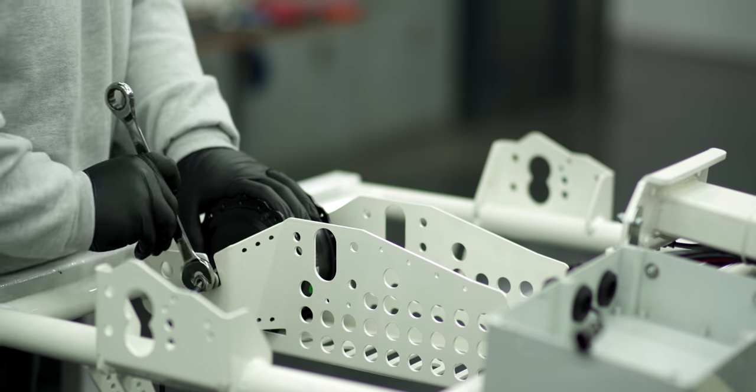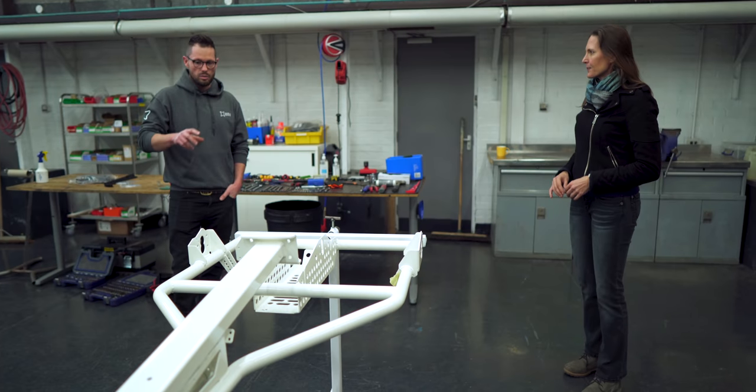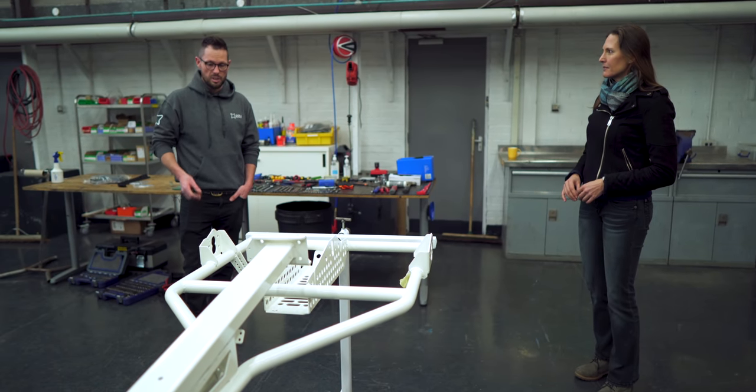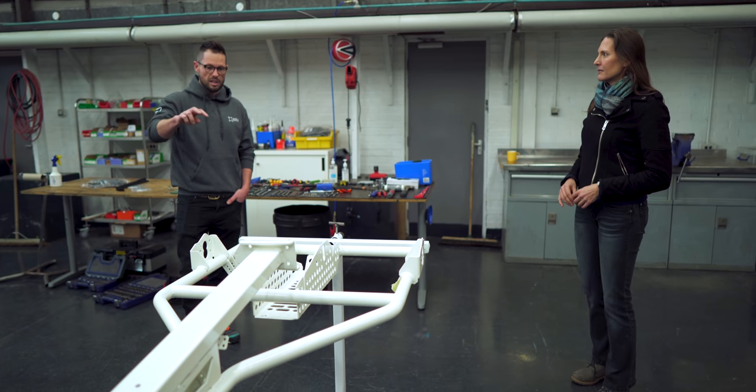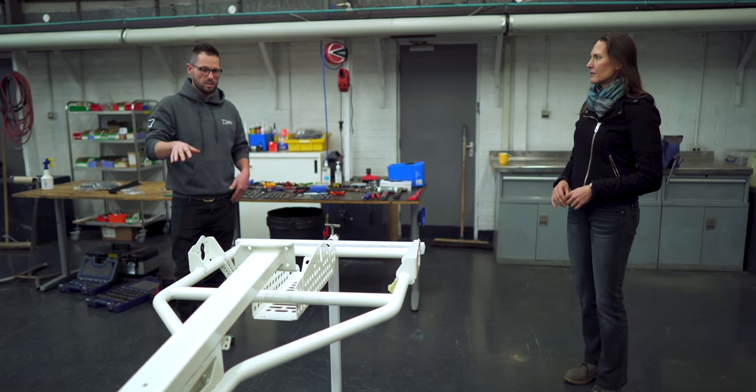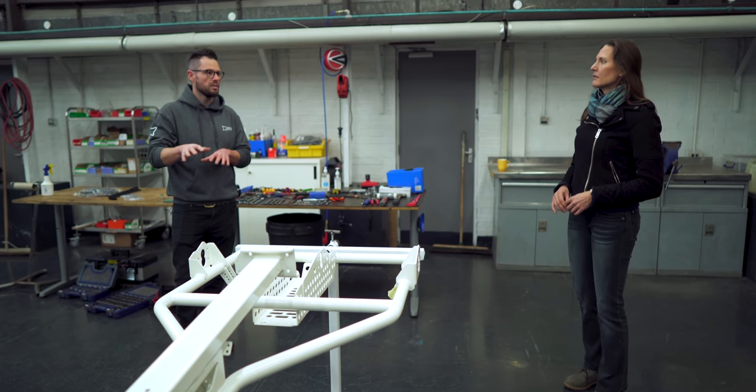The bottom bit of this is made out of steel. Why is that? So we use a tubular steel. It's a specific kind of steel, because we use the tubes as a torque tube throughout the chassis. So we've got active suspension, but without any moving parts.